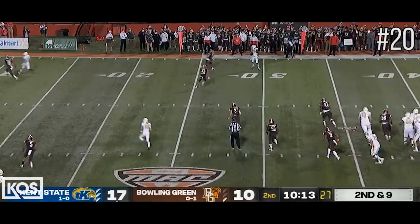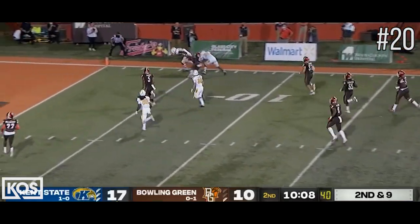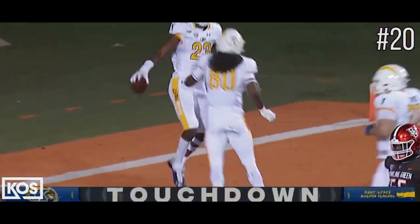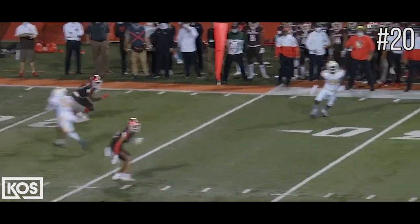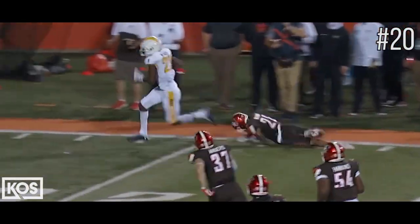Crum turns, rainbows it toward the sideline. 1 missed tackle, a 2nd slip tackle, up the sideline, an extra extension, touchdown Kent State. Wow, Isaiah McCoy proving elusive, goes for 32 yards. Kent State had a school record 750 yards, there's some defensive breakdowns here too. Hey, Van Gorder says take your shot. He took it.